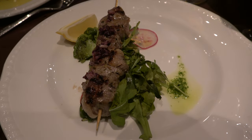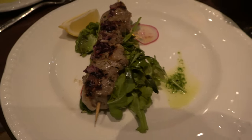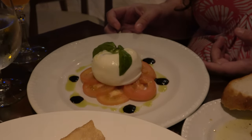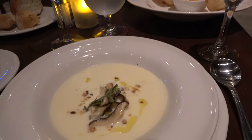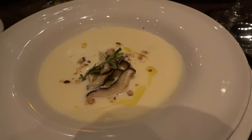And our first actual ordered course has arrived, and this is the appetizers. I got a lamb skewer that smells just amazing. And then Molly, I think you'll be pretty happy with yours. Yes. Tomatoes and burrata cheese. For course number two, we both got the cheese fondue soup, and it looks pretty good.